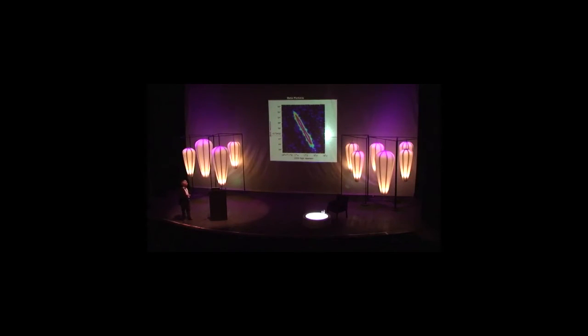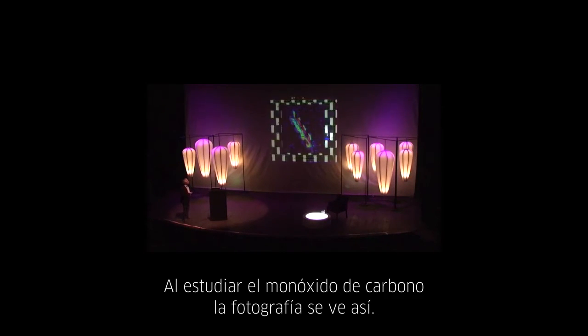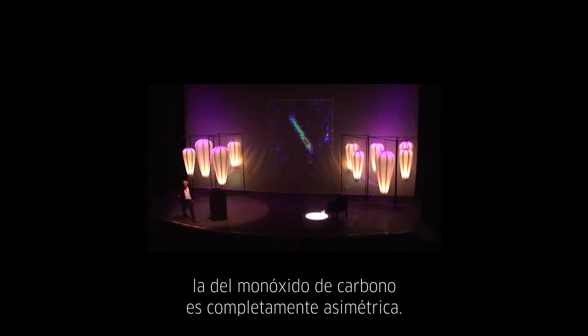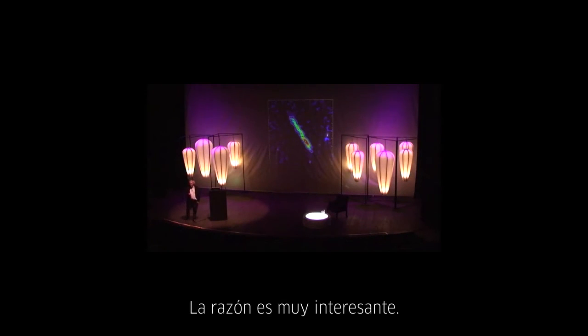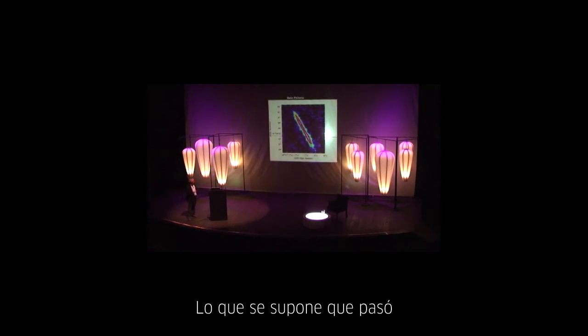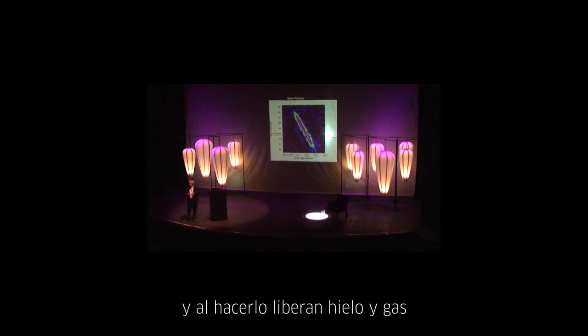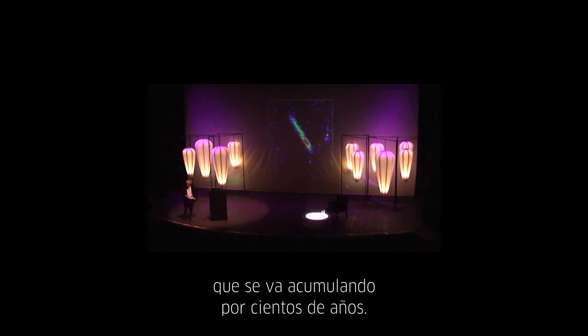It's poisonous. Now, in carbon monoxide, it looks like this. If you look at it quickly, you see that in carbon monoxide, it's completely asymmetrical. The reason for that, which is very interesting, is that the dust grains collide with each other. There are bodies colliding like comets, and in colliding, they release their ice and their gases, which last for about 100 years or so.